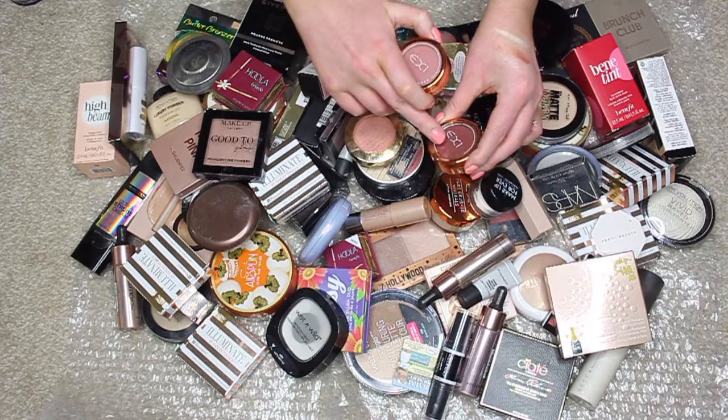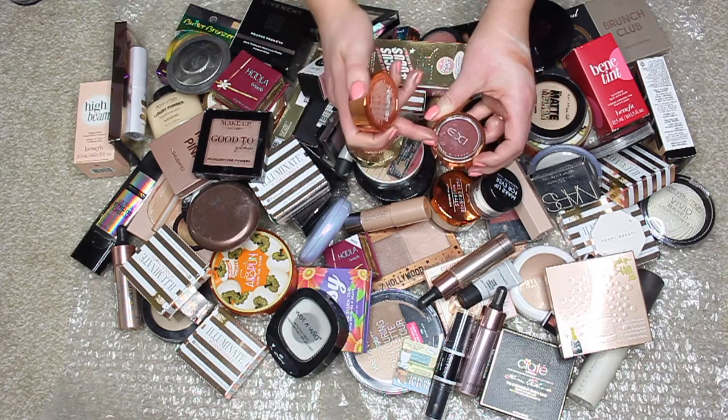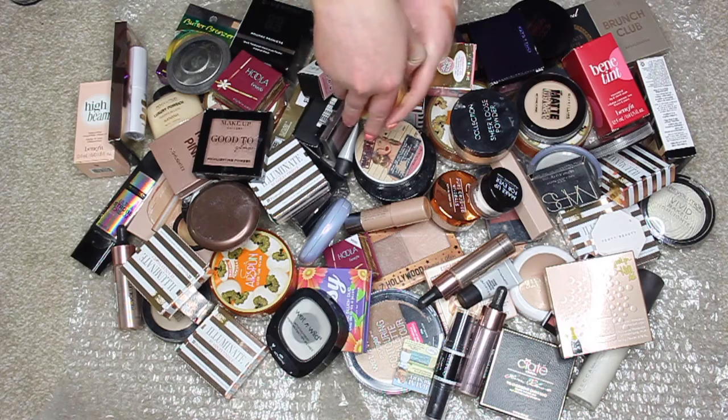I think I might have tried it on my mum, but used a light hand, and they both look really beautiful, so I'm going to keep these. If this one ends up being too dark, then I'm going to go ahead and get rid of it. And then I have Milani's Luminoso blush. I absolutely love this. You can get it in the UK now.